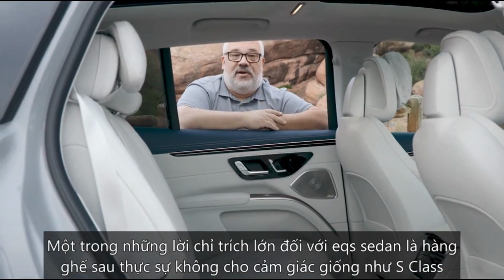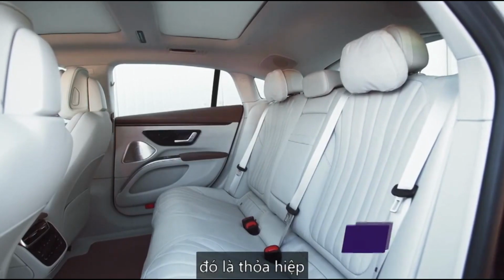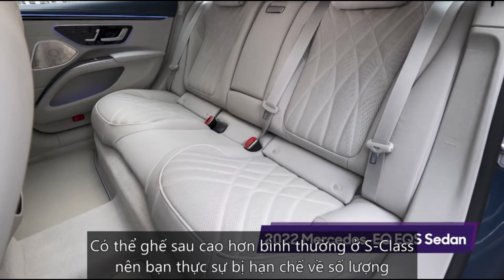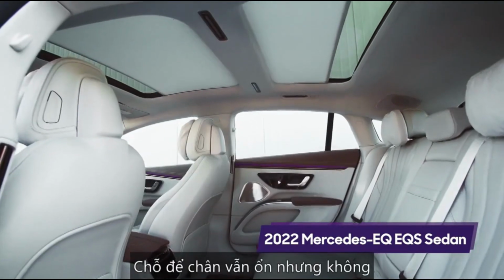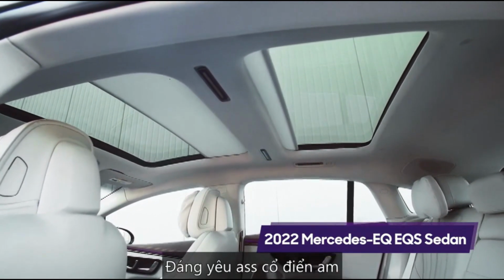One of the big criticisms of the EQS sedan was the fact that the back seat really didn't feel very S-Class-like. It was compromised in terms of the design, given that the batteries under the floor made the back seat higher than it normally would have been in an S-Class. So you were really kind of limited in terms of headroom. The legroom was okay, but not great. And the seat itself didn't feel nearly as comfortable as you would in a lovely S-Class sedan.